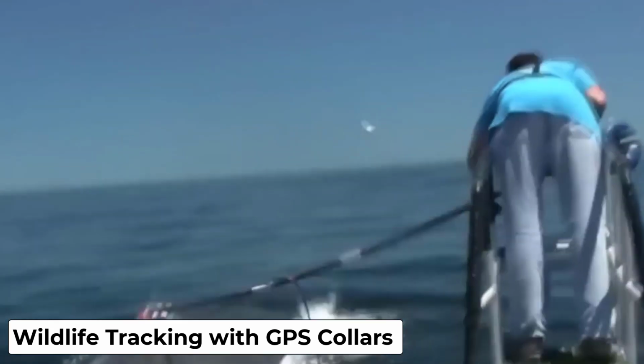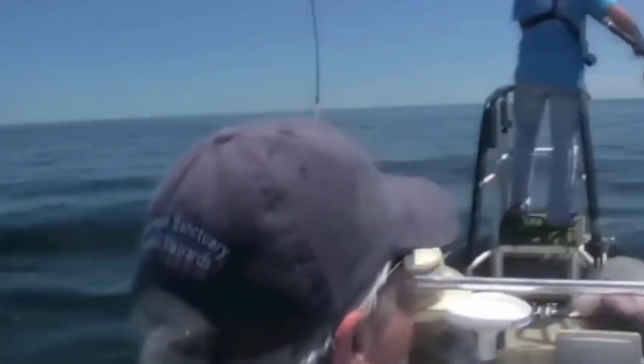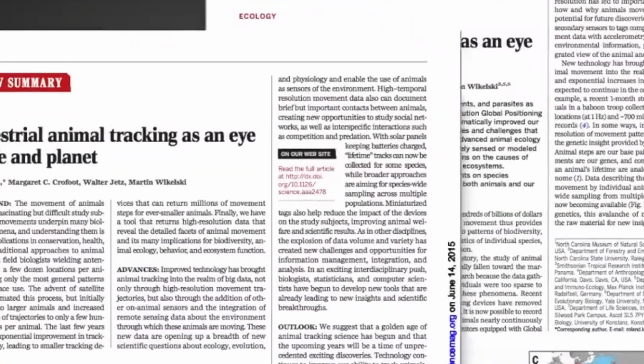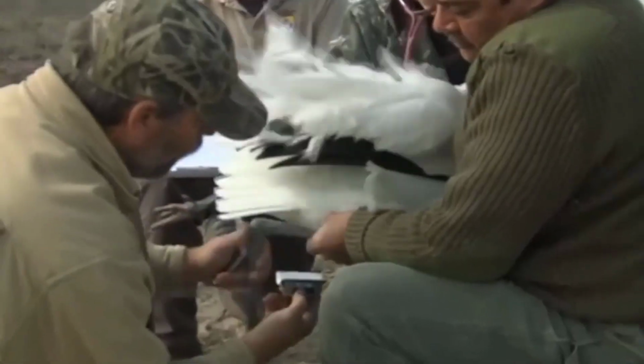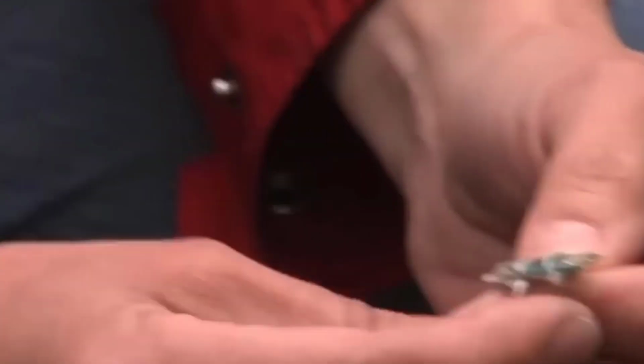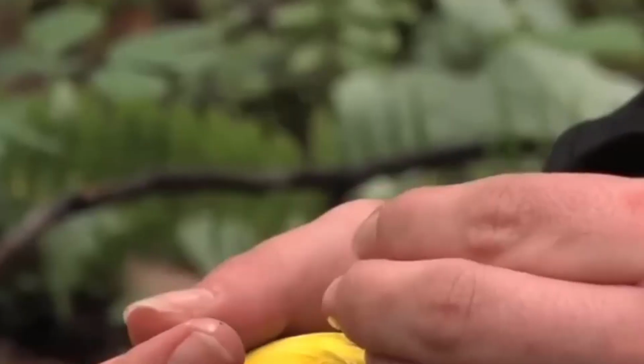Wildlife tracking with GPS collars. GPS collars are tightly wrapped around the necks of animals on the watch list. This technique has the potential to revolutionize wildlife conservation. These collars are more than just fashionable accessories. They're critical instruments that let scientists track the movements of endangered animals with pinpoint accuracy. Researchers can make sound decisions by gathering information about these critters' daily habits, migratory patterns, and breeding areas.